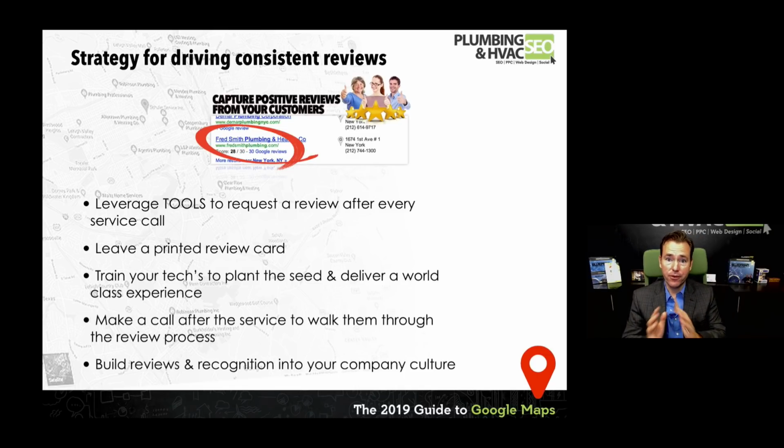And here's the caveat, we want to hard log to Google if somebody's already on Google. So most of these tools nowadays, if you look at Nearby Now, if you look at Bird Eye, if you look at some of the others, if you send a text message to someone and they get it and it says, hey, thanks for your business, write us a review, it's logical enough to say when they click that, it's going to hard log them straight to their Google profile if they've already got a Google account and they're already logged in.